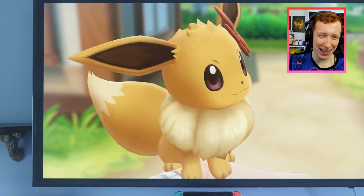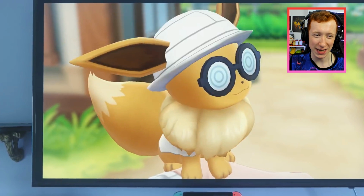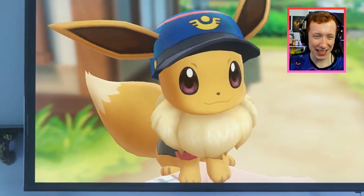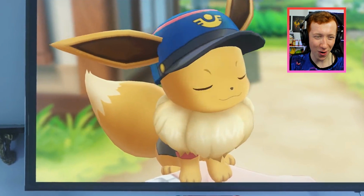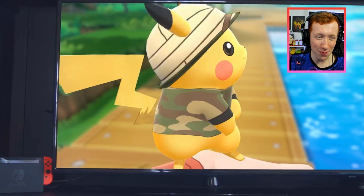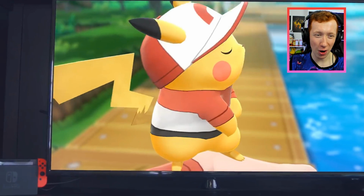Oh god, that's like a really bad little cut there. I understand there's probably holes in the hat for Eevee's ears, but it literally just looks like they didn't even try to make this costume fit Eevee decently. The ear holes! And look at that, they're moving!